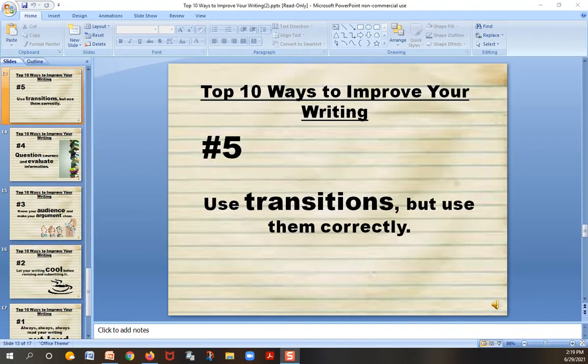Transitions. Use them correctly. A lot of students tell me my writing sounds mechanical or robotic. It doesn't sound any different. How can I do that? Transitions are the glue that join your sentences, join your paragraphs, join your thoughts and ideas. So I've got a list of transitions I'll post probably in the next week or so.